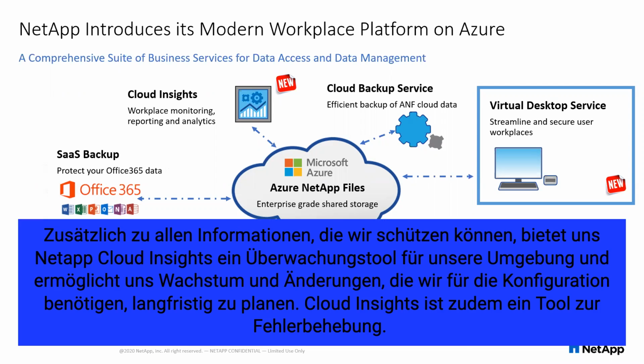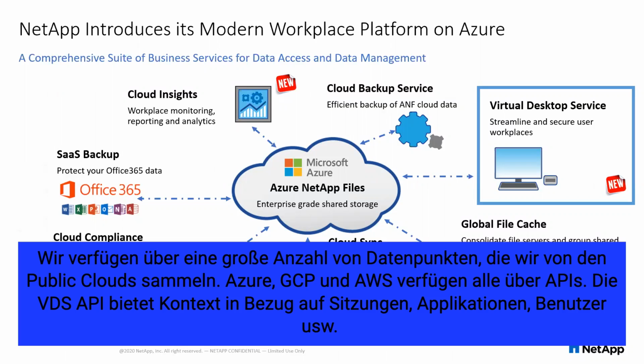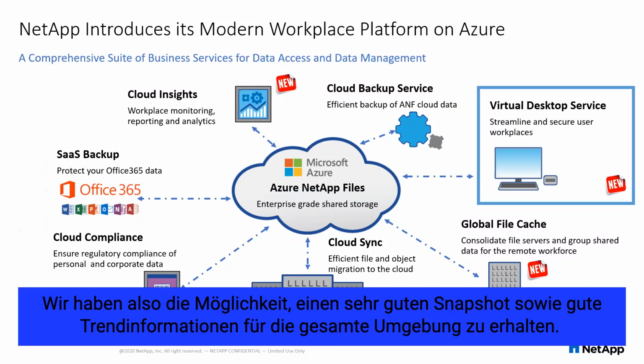In addition to all the information that we can protect, Cloud Insights gives us that monitoring tool for evaluating the environment, both for long-term growth and changes that we might need for the configuration, but also as a troubleshooting tool. If we have issues with specific session hosts, we can evaluate what their CPU and RAM consumption is, what the user latency is reporting back in terms of what the user is perceiving from their end user session. We collect from a large number of data points from the public clouds, Azure, GCP, AWS, all have APIs. The VDS API provides context in terms of sessions, applications, users, that type of thing. Also allows us to go onto the machines themselves and pull any of the perfmon data that's available from those. So we have a capability to get a very good snapshot as well as good trending information for the whole environment.